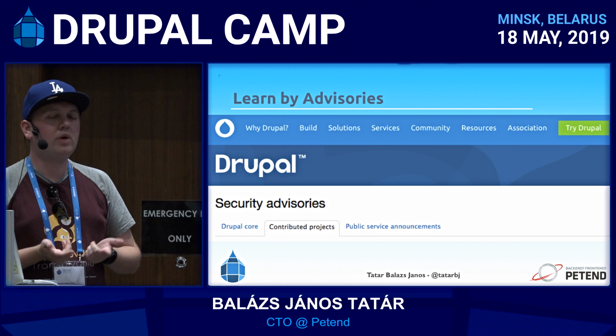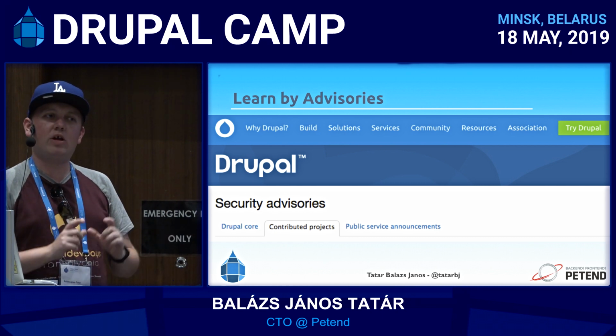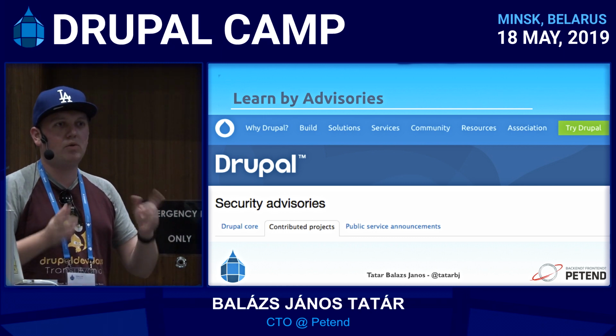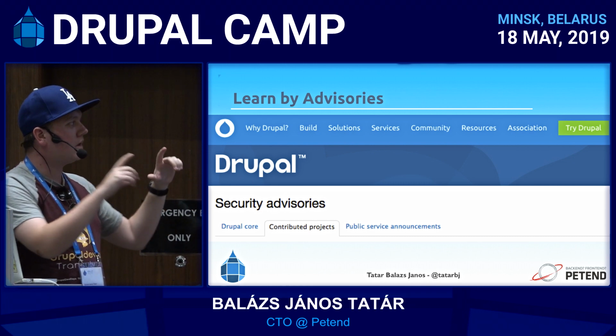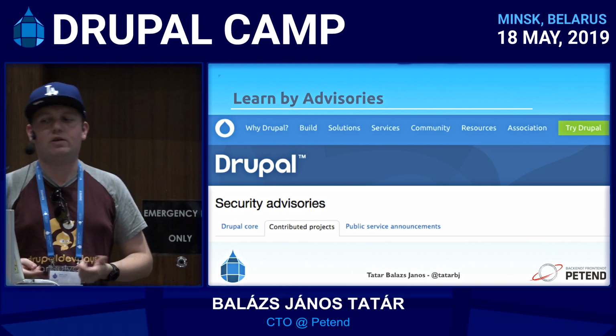Check the code. You can learn the most, if you are a developer, out of code. Just seeing the changes in GitLab or wherever the code is hosted, basically you can compare it with the advisory that we get Wednesday night, seeing how it changed, how it remediated, how it fixed the issue.